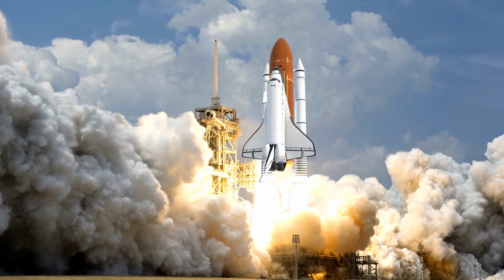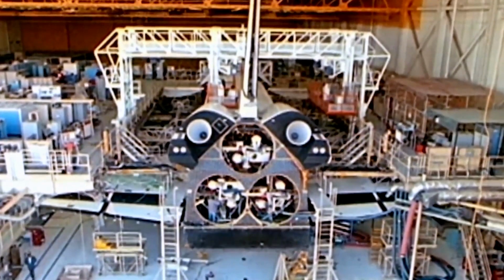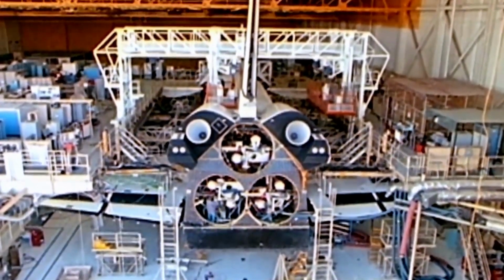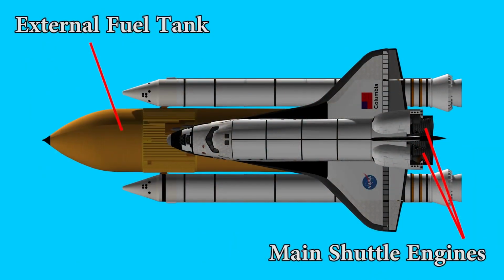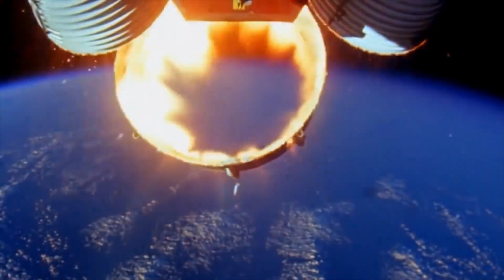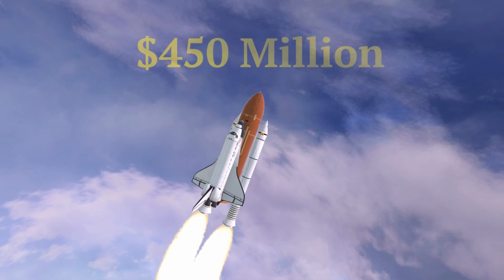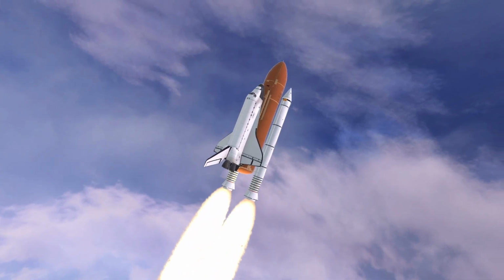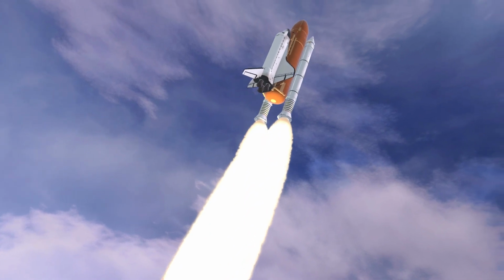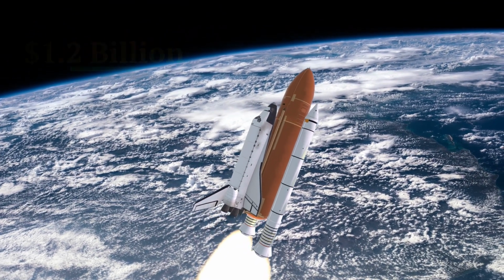The substantial cost of the Space Shuttle Program can be attributed to several factors. Although certain components of the space shuttles were reusable, not all parts could be recycled. For each launch, NASA had to rebuild the external fuel tank, which would burn up upon exiting the atmosphere. While NASA estimated the cost of each launch to be around $450 million, some experts believe this figure to be significantly underestimated. Throughout the program's duration, launch costs ranged from $1.2 billion per launch in the early stages to $1.5 billion in later years.